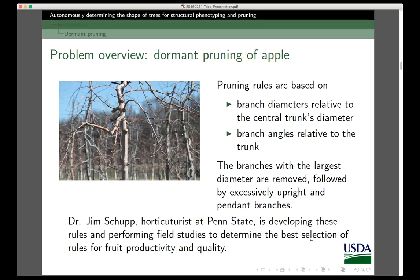And some horticulturists have been developing recipes for pruning so that you can get the 80%, as Marcel was mentioning earlier. Most of these rules are based on the branch diameters of the secondary branches relative to the central trunk's diameter. And then the second level would be branch angles relative to the trunk. The general idea is that you determine the branch diameters of all the secondary branches, and then you sort them and you remove the largest ones until you reach a certain ratio. And then you remove excessively upright or excessively pendant branches.